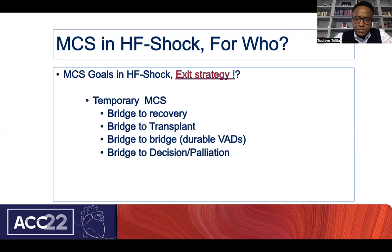Or are we expecting to bridge to VAD, which could be a bridge to bridge? Or is this a bridge to decision, where we just don't know this patient well enough, so we put in a device and involve palliative care, etc.?